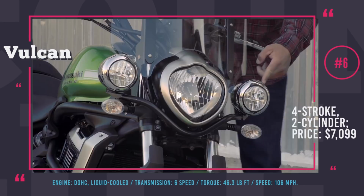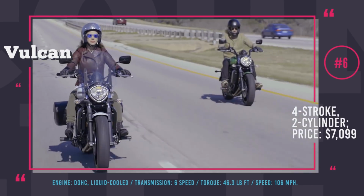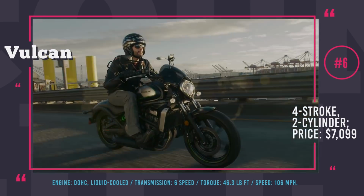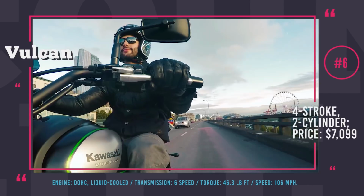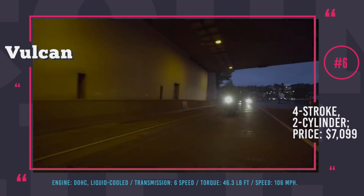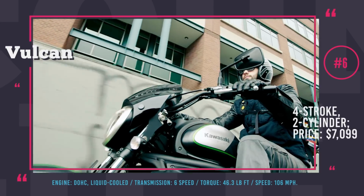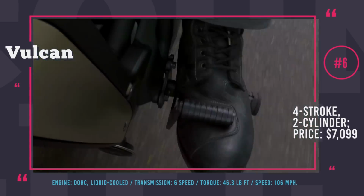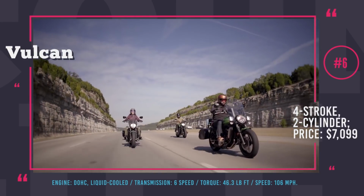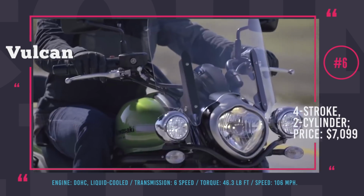It has easy handling and ample torque of 46 pound-feet. The top speed of 106 miles per hour makes it perfect for conquering highways. Vulcan's most distinctive features include a 3.7-gallon teardrop fuel tank, a signature triangular headlight, LED taillight, and blacked-out mirrors. The new Vulcan S is covered by the company's 12-month limited warranty and has a very moderate start price of $7,100 and can be purchased with or without the anti-lock braking system.